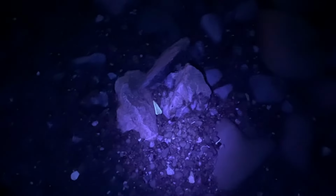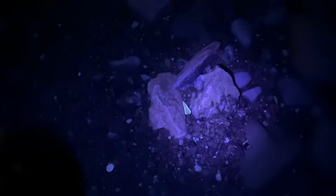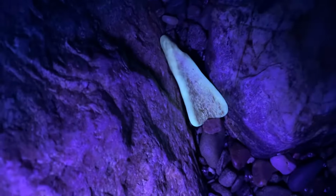Well, I haven't gotten very far, and I've thought I found some UV Seaglass a few times. However, it was just white pieces of seashell that were glowing. And I'm coming along, and I see the orange, and then bam! And I think, wow, look at that huge piece of UV Seaglass. However, like I said, many things glow on the beach. There's a piece of seashell right there that's glowing pretty healthily. And then there's this, a piece of bone.